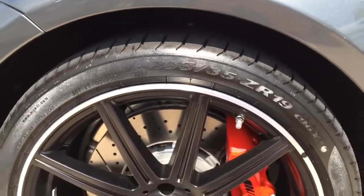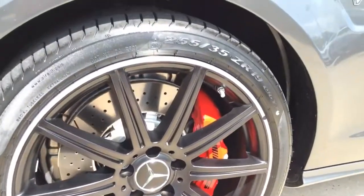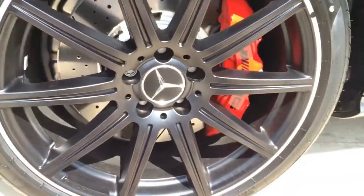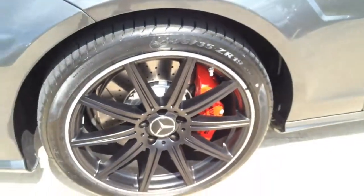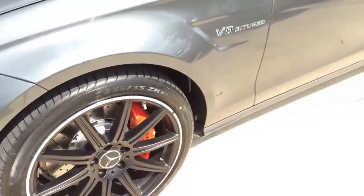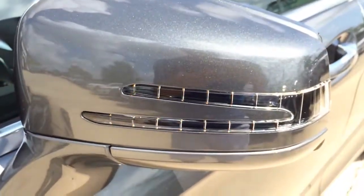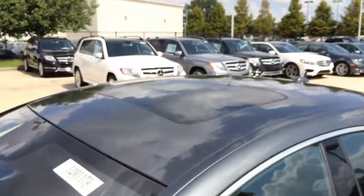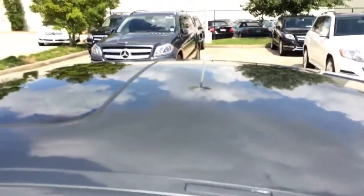This particular model comes with the upgraded options: the 19-inch black AMG 10-spoke alloy wheels with 255/35 performance tires. Behind the wheel is the 4-wheel ventilated disc brake with 6-piston brake caliper painted in red with black AMG lettering on it for faster stopping. The 8x turbo badge on the fender. Side view mirror with integrated LED turn signal light. On top you see the sunroof that can be tilted up for ventilation or slid out for an open air feeling.